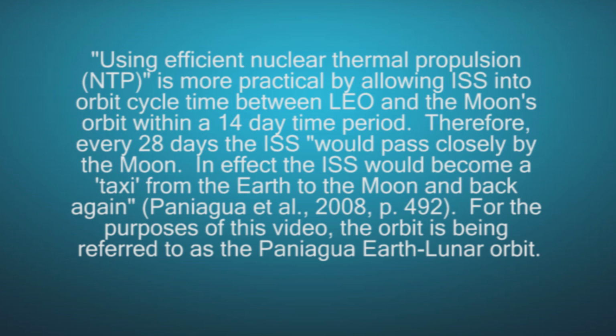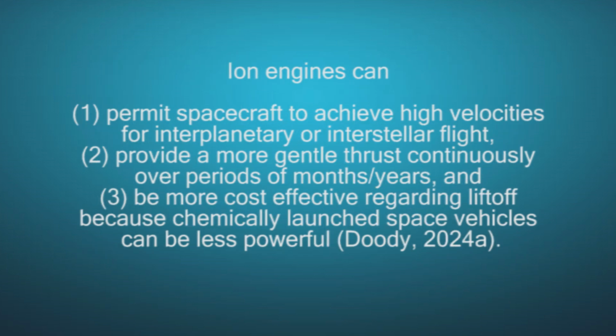Therefore, every 28 days, the ISS would pass closely by the Moon. In effect, the ISS would become a taxi from the Earth to the Moon and back again. For the purposes of this video, the orbit is being referred to as the Paniagua Earth-Lunar Orbit.